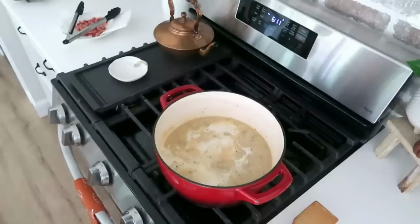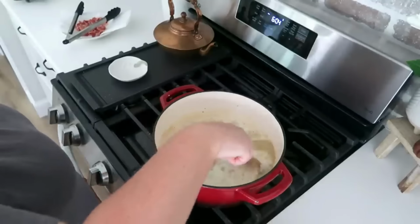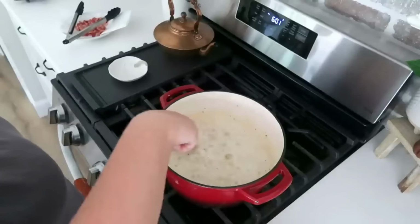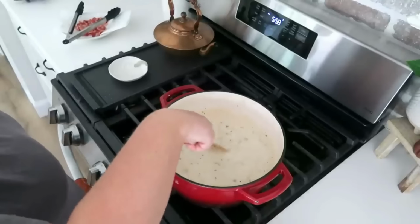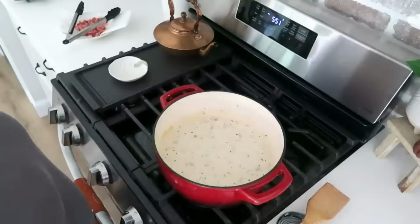Finally, you're going to add in your half and half. You don't want to add that too soon because that will overcook the creaminess of your half and half, but add that into your soup, and you are getting really close to being able to eat this deliciousness.